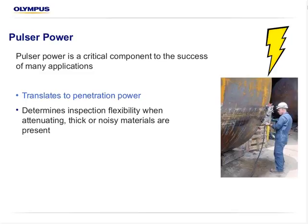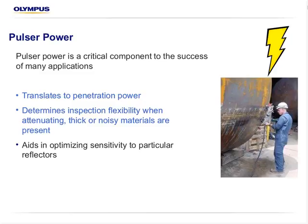And so having instrumentation that's more flexible than maybe it used to be in terms of the types of materials that can be inspected can be a really huge benefit to your business. And then, of course, aside from just penetration power, pulsing power can also affect the ability to be sensitive to particular size reflectors. So one of the things that we look to do is really optimize the use of a certain frequency transducer, and of course frequency is selected by the size and the type of reflector that needs to be detected as part of a flaw detection application.